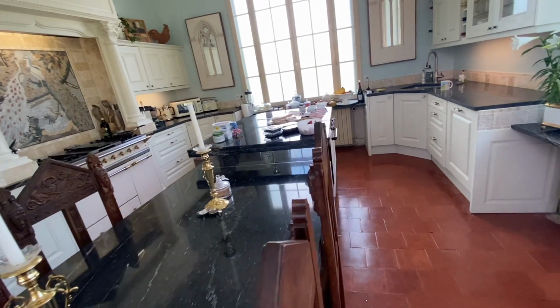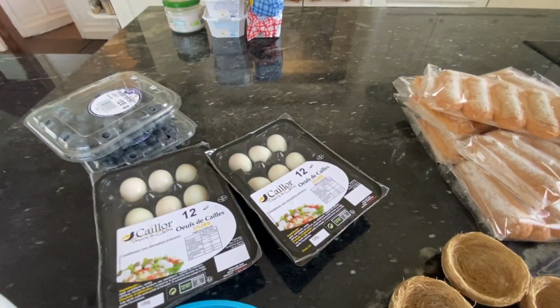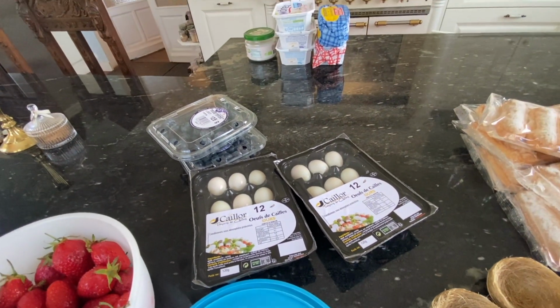It's going to be a year of lots of quail's eggs because we have the quail's eggs decorations and we're also making some special salads out of quail's eggs, which we do every year and it's really fun.